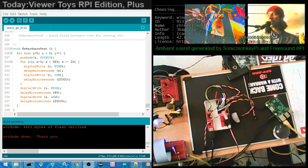All right, so that explains the background sound. That's Sonic Monkey Pi. In the top, you'll see it choosing sounds from the Freesound API based on a set of keywords. We went all through this. Check out previous. The previous two episodes were all about Sonic Monkey Pi, and it'll probably come back soon. I'm working on some further enhancements to it.